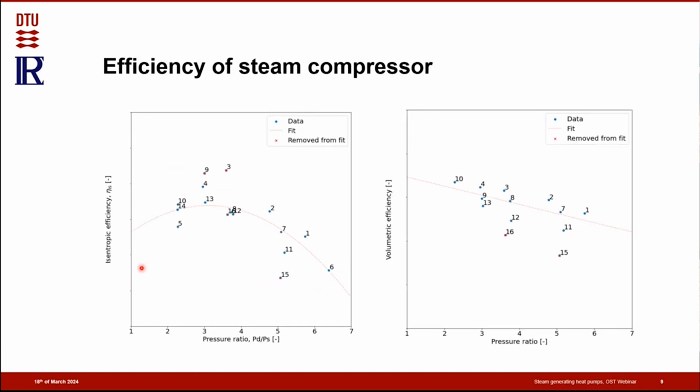And similar for the steam compressor at the top cycle, we also had some trends that we put into the model afterwards. So isentropic efficiency following kind of a polynomial depending on the pressure ratio, and then also the volumetric efficiency following some kind of trend. They were not as clear here because there were more parameters that we could change, for example the injection rate and so on. And at least we think the variation between the data is due to the injection rates being different depending on the operating point.